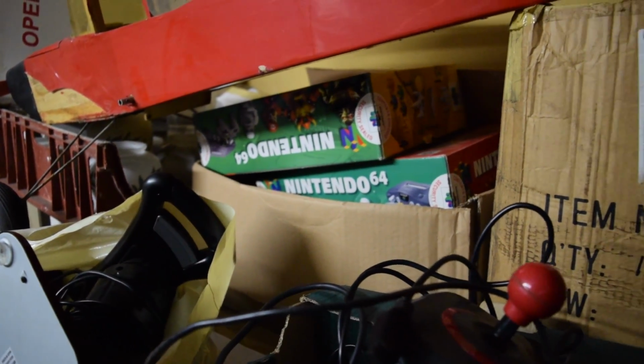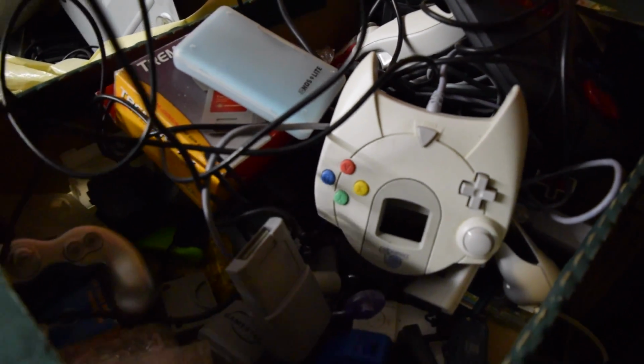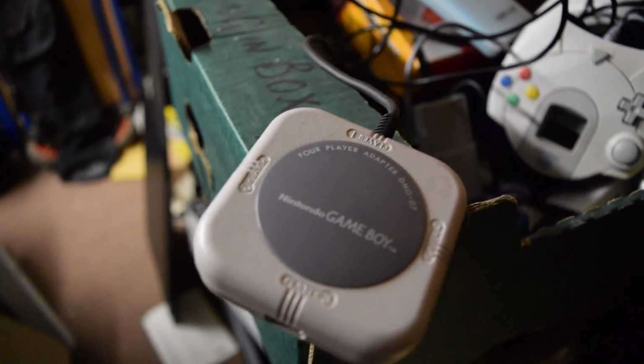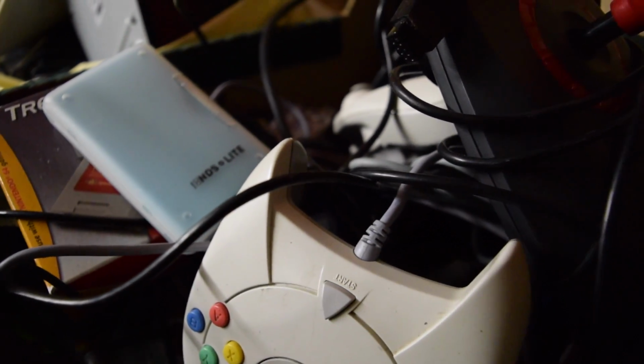Now, we're going to take more of a dip into this box here with some controllers, memory packs, memory cards for the PlayStation 1, rumble packs. There's a ton of stuff, and I live for this. Here we go, this thing here, look at this, a 4-player Nintendo Game Boy adapter. Things like that you don't see around very often. I don't know if it works because I'm yet to try it. But we do find some more cool stuff.